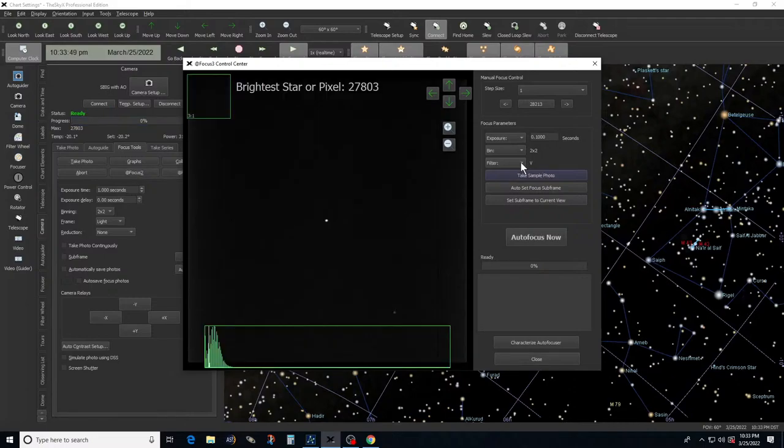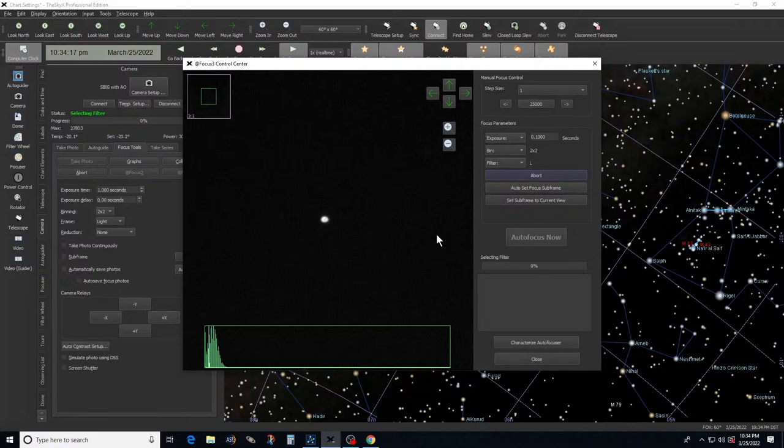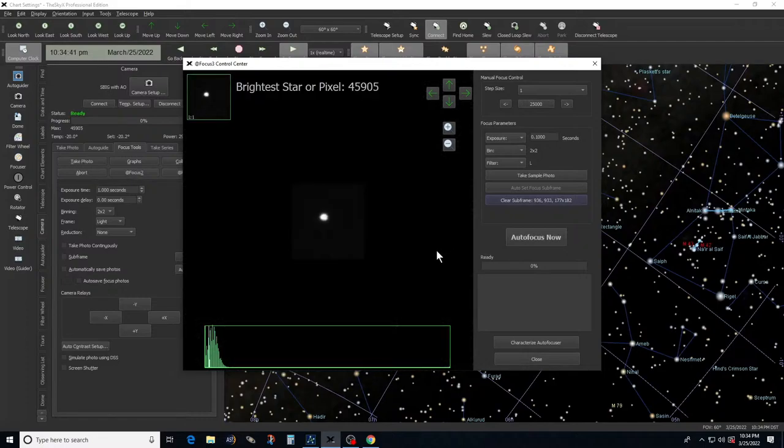So, we'll switch to the L filter, which is basically clear. 1/10 of a second looks like it will work, so I'll take another sample. It's switching filters, and then it'll take the image. Downloading. Then I will zoom in on it, set subframe to the current view. We'll take another image that makes the image smaller so that it downloads faster. And I'll say autofocus now.